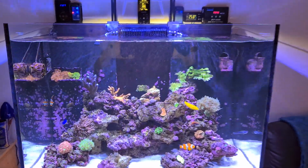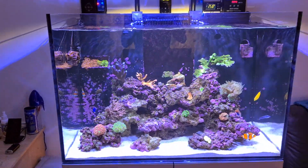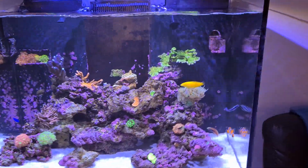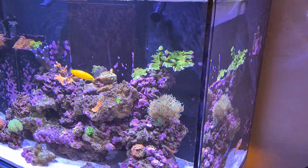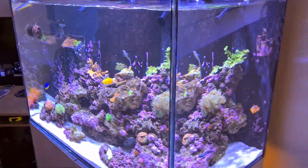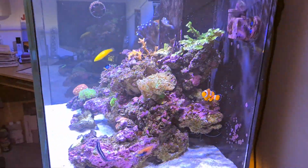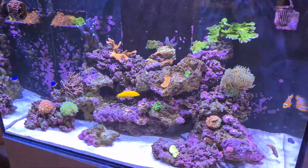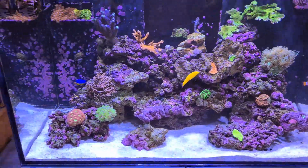Okay, so this time of the day is, what, 5:30. The water does go a little bit cloudier towards the end of the day, weirdly, but all my tanks usually do that. But in the mornings, the water is really, really clear. So we're definitely on the turn now with the bacterial balance within this system. It's definitely on the right track.